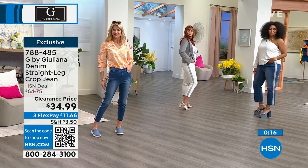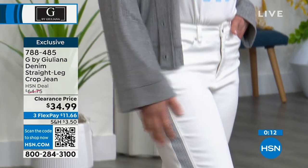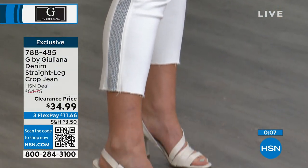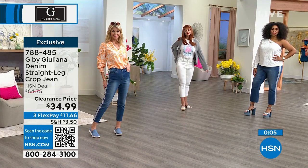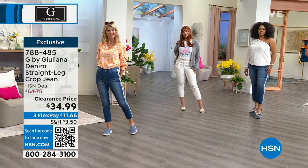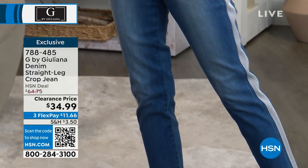Great time to get both colors because you'll get two for almost the price of what one used to be. And once again, the white is nice. It's a hefty fabrication that doesn't show through. I always wear a nude color undergarment, but I'm just saying it's not thin that you have to worry about that either. So 788-485 is your item number.